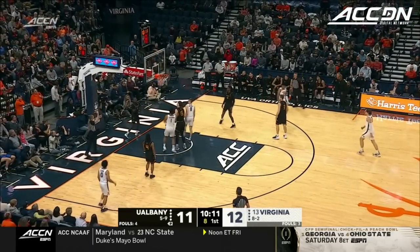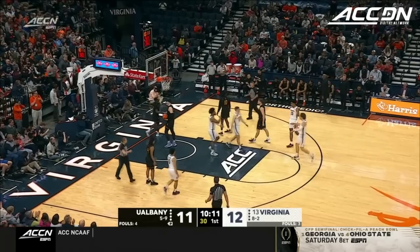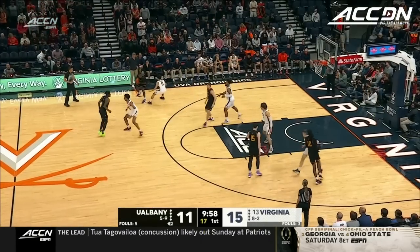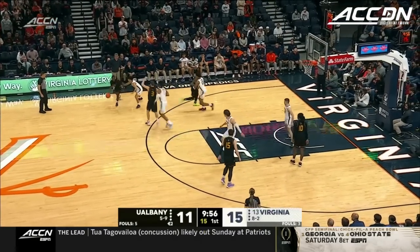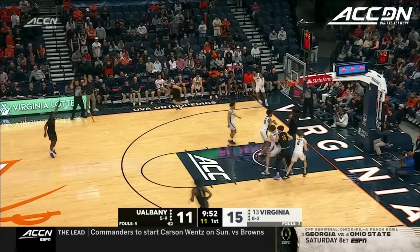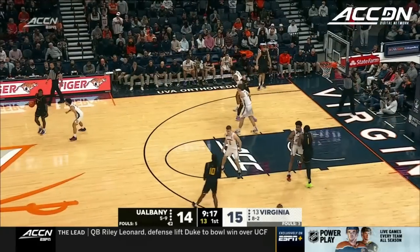Here comes McNeely. Hard to the 10. Count it, plus one. That's something you want to see. Just a hard drive from him. There's Gerald Drumgoole. Daquan Davis, a guy who can really score when he is in the groove. Sets it up for Trey Hutchison, who knocks down a triple.